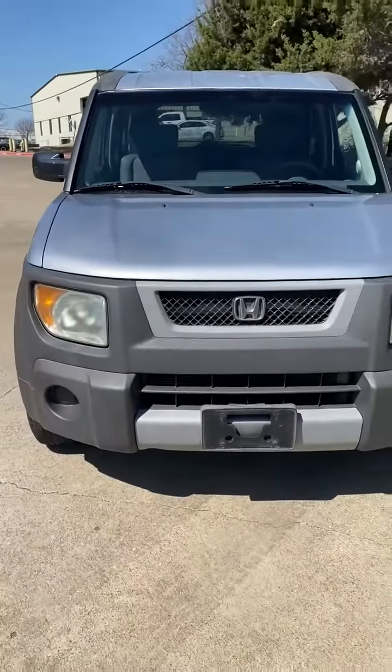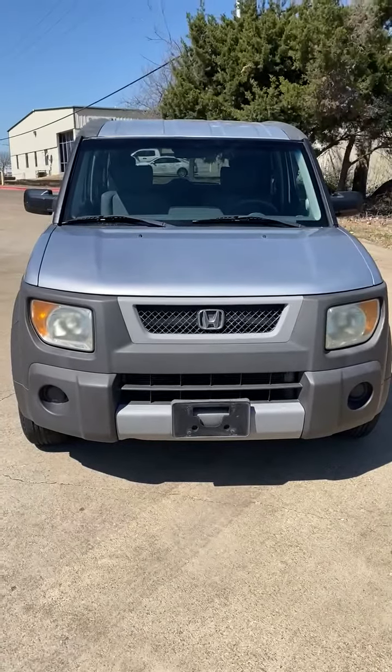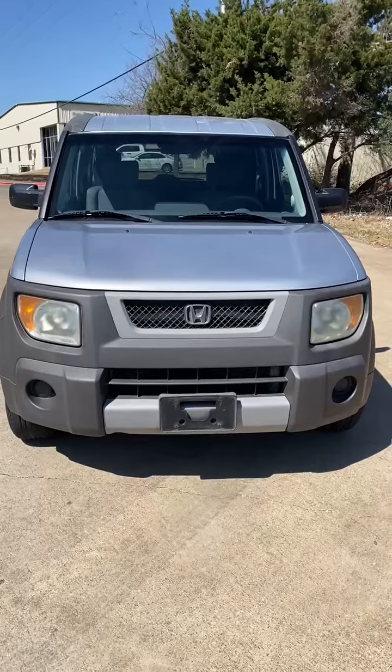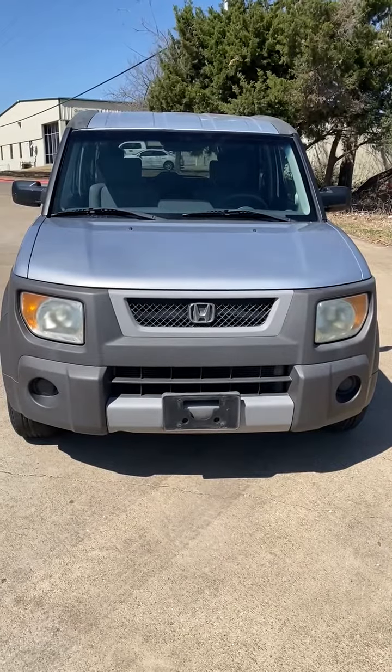So this is a 2003 Honda Element EX with 104,000 miles in superb condition. Perfect vehicle for a student, perfect price range right now. Needs absolutely nothing.